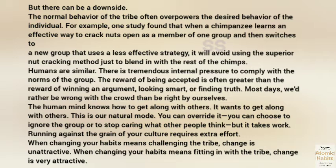For example, one study found that when a chimpanzee learns an effective way to crack nuts open as a member of one group and then switches to a new group that uses a less effective strategy, it will avoid using the superior nut cracking method just to blend in with the rest of the chimps. Humans are similar. There is a tremendous internal pressure to comply with the norms of the group. The reward of being accepted is often greater than the reward of winning an argument, looking smart, or finding truth. Most days, we would rather be wrong with the crowd than be right by ourselves.